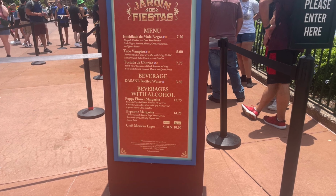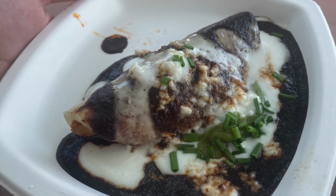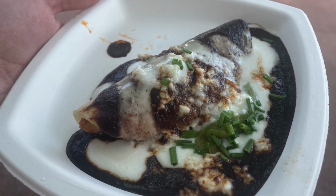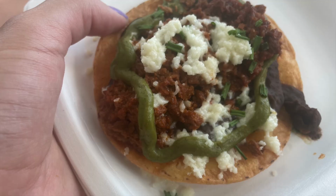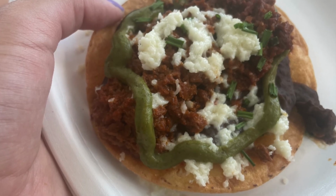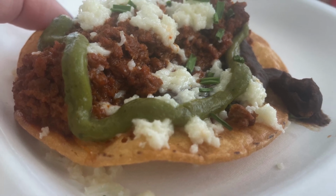And then we went to Jardín de Fiestas, which is like a pop-up stand kind of thing, and I got a mole enchilada and it was so good. Let me know in the comments if you know what mole is. It's one of my favorite dishes. And then they also had a chorizo quesadilla. Brendan really liked it, but I want to stick to my empanada and my mole because they were so on point that I got them twice.